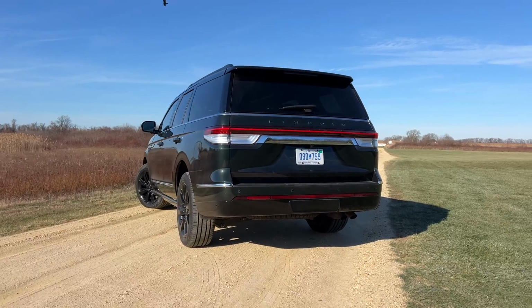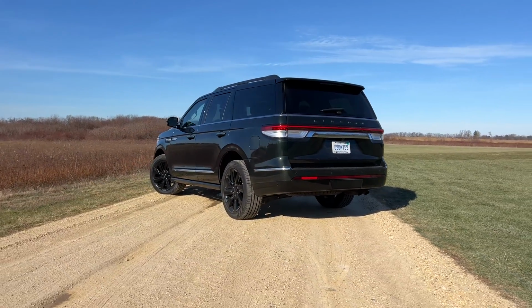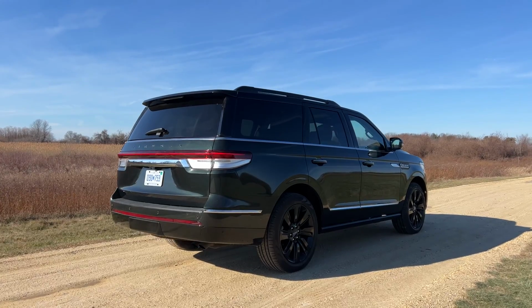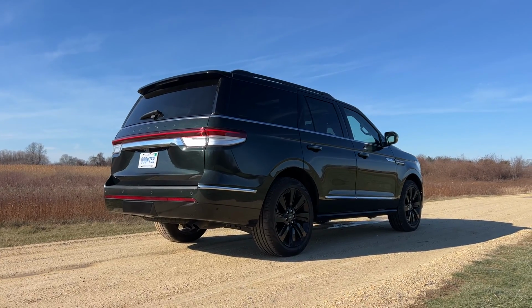I'm talking about the non-Escalade V, that will do it in 5.6. And nobody's really racing these two going, haha, I'm 0.3 seconds quicker than you. Now, the Jeep Grand Wagoneer, or just Grand Wagoneer as they want you to call it, offers both a 471 horsepower V8 and a twin-turbo inline-6, making 510 horsepower.